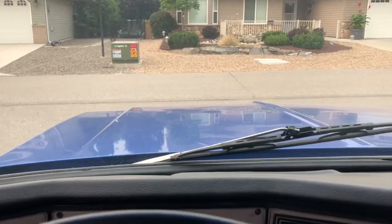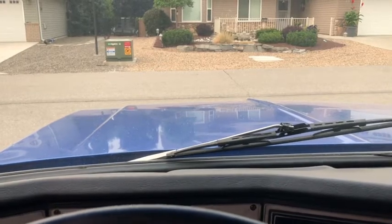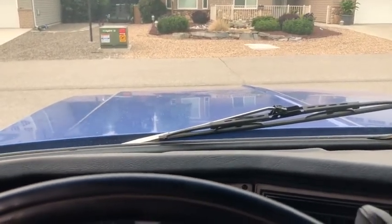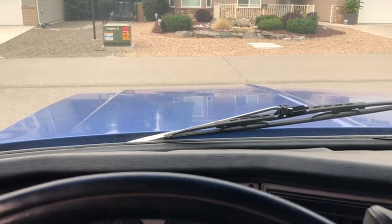In case you haven't seen this truck and you're new to the channel, we're test driving this 78 Chevy C10. It's got a 400 horse small block, and we just did all new Patriot headers with Flowmaster Hush Power exhaust.